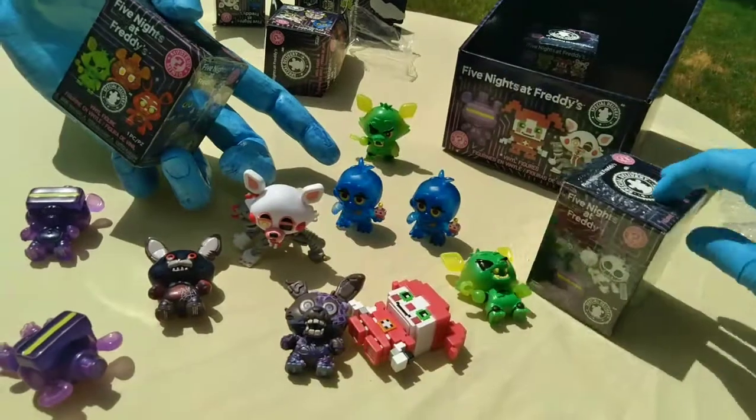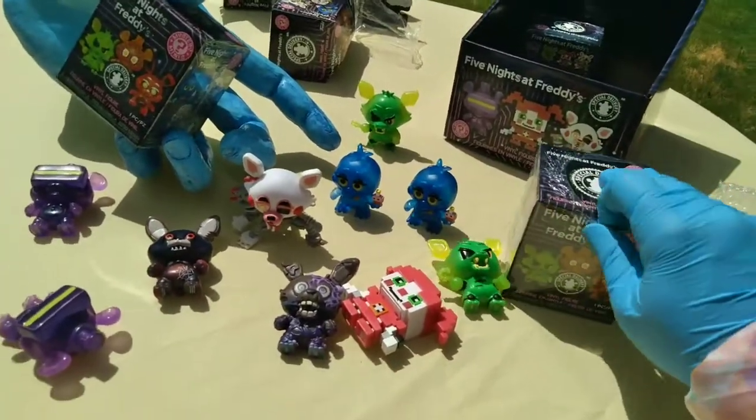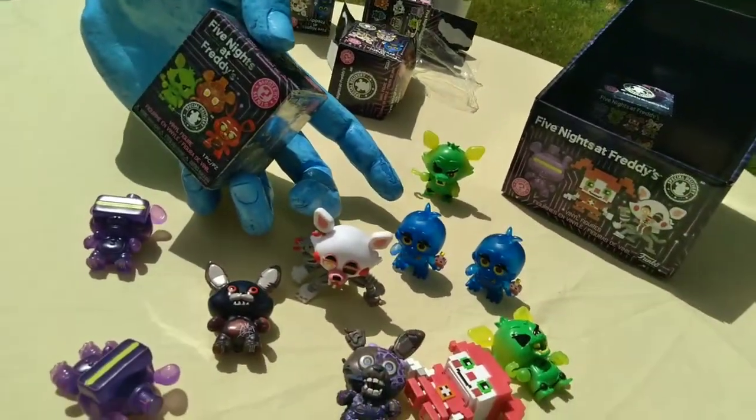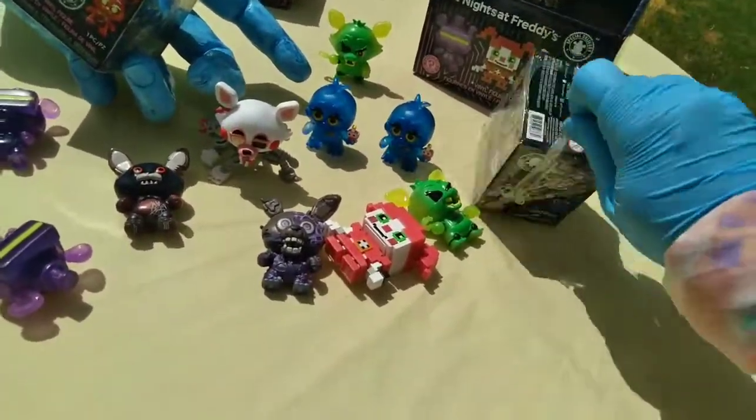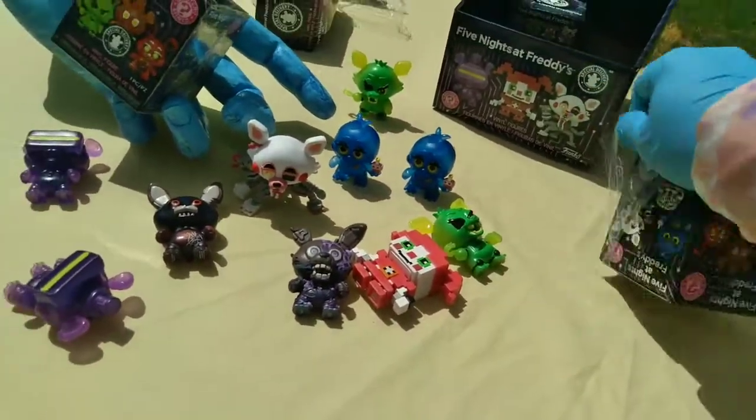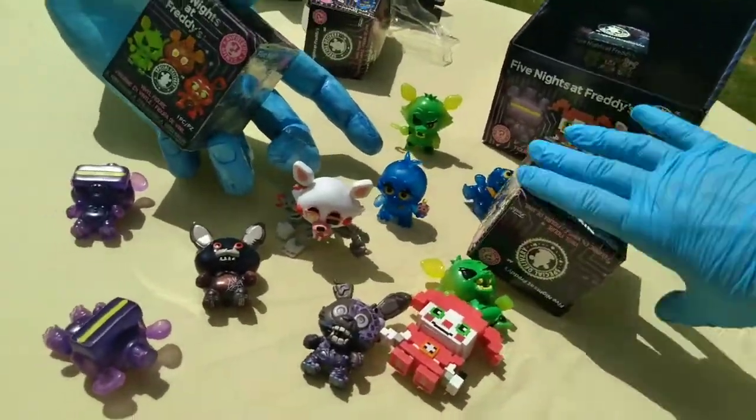Come on. Plus, we got a bonus. That could have been anywhere from a random case. So, round 5 will be a full case from GameStop.com.